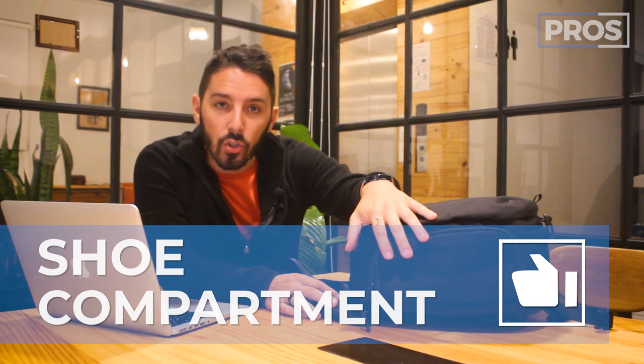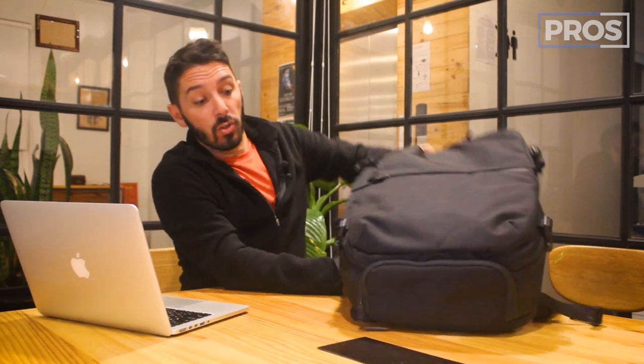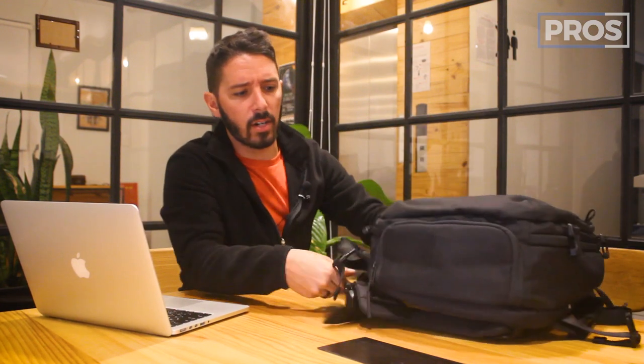And then overall pro number three is going to be the shoe compartment. Now, like I said, shoe compartments are a bit controversial. Some people are like, I only travel with one pair of shoes. I don't need a shoe compartment. That's fine. Then use it for laundry.